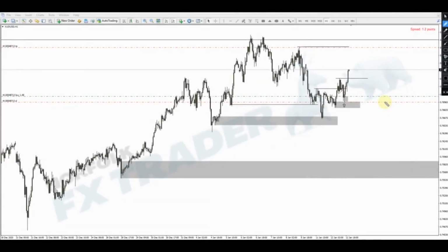So a few hours have passed since we were going through this entry I took. As I was saying, I wanted to see price show me the break of these highs in the market so I can then move this trade to break even. That's what I'm now going to do. Just wanted to show you the update on this trade.